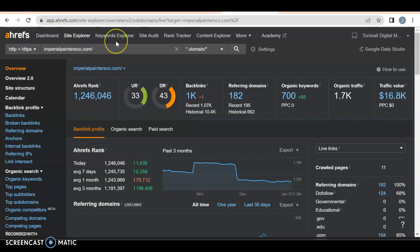Okay, so Imperial Painting, this is the back end of their thing. They have a UR of 33 and a DR rating of 43, so they're almost identical to you. They have a lot less backlinks than you do, and they have a lot less referring domains, yet they still somehow are taking up the top spots. Now, the reason being is because, like I said, not all backlinks are created equal. Some of them are spammier than others, like BuzzFeed and Wikipedia.